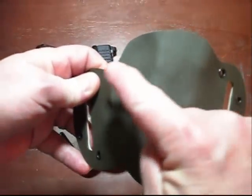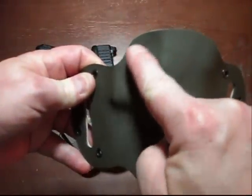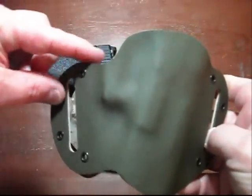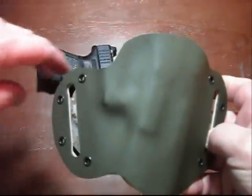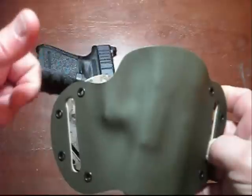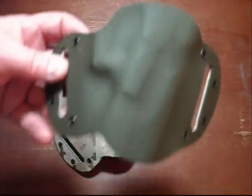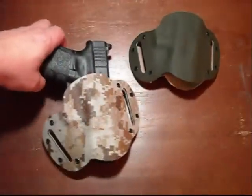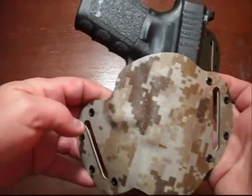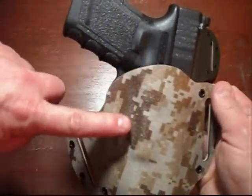I made sure that this portion here is actually wider, so I could ensure that the entire trigger guard was going to be covered. And at the same time, I made sure that this area here was actually deeper, so that you could get to the firearm's grip faster, and you could also do it with very thick gloves on. And I'm going to show you exactly how that looks with this. Now, as you can see, this one's done in a desert digital camo, and you can see how that firearm just sits in there. And I mean, that entire trigger guard covered.